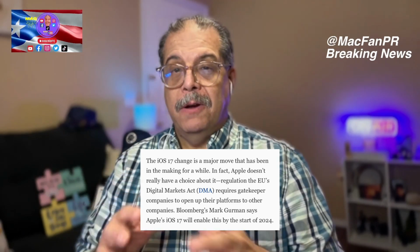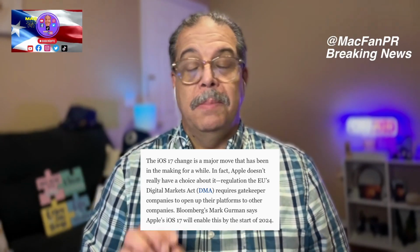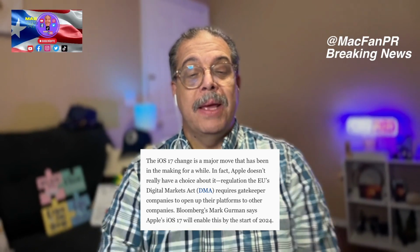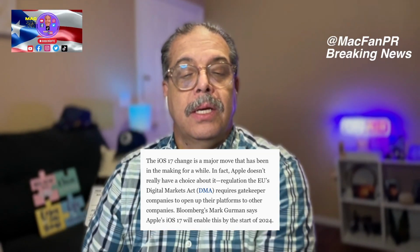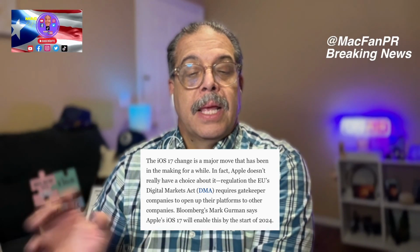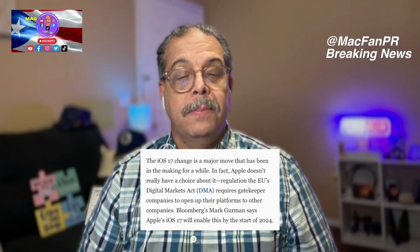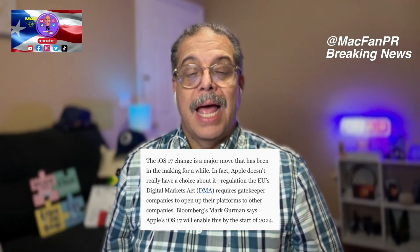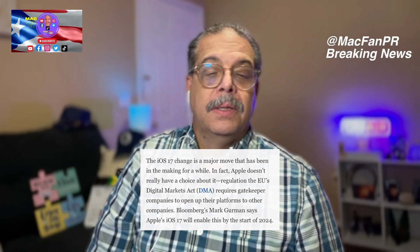And even though it's part of iOS 17, it may not see the light of day until next year, as noted by Mark Gurman again in Bloomberg. And I quote, "The iOS 17 change is a major move that has been in the making for a while. In fact, Apple doesn't really have a choice about it. Regulations from the EU, or European Union's Digital Markets Act, or DMA, require gatekeeper companies to open up their platforms to other companies." Bloomberg's Mark Gurman says Apple's iOS 17 will enable this by the start of 2024, end quote.